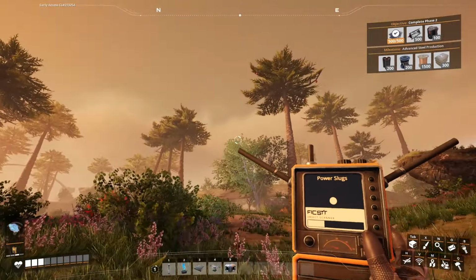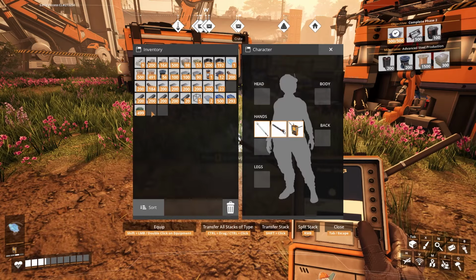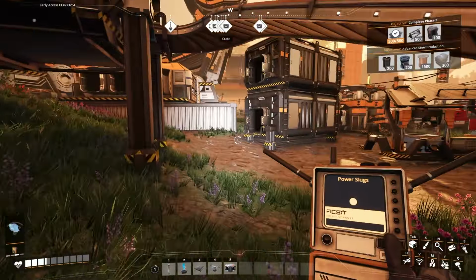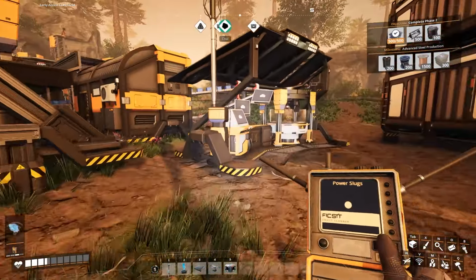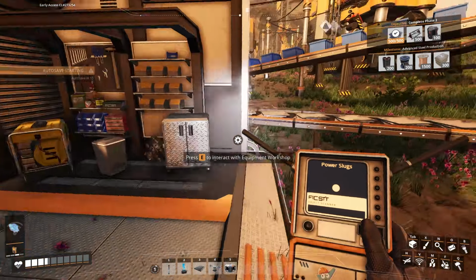All right. Cool. What's in our inventory right now? Got a bunch of mycelia in here. Nope. Just a bunch of wood and stuff. I could craft that into more things, right? Let's do that. I am completely lost here. This is where I want to be. So I want to craft more of these guys.